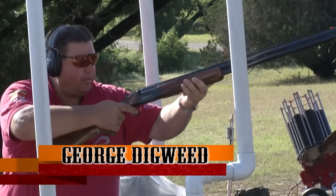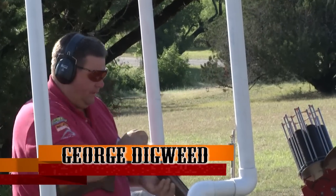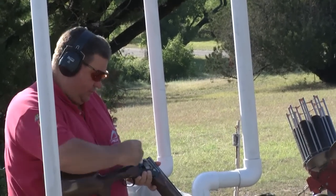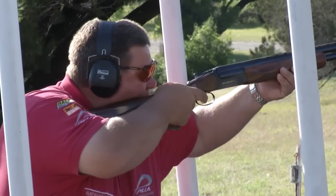This is George Digweed shooting. He shot a 93 yesterday. I'm sure it's not up to what he would like to have shot. He's 5 birds behind the leader, Wendell Cherry. But you never count George out.